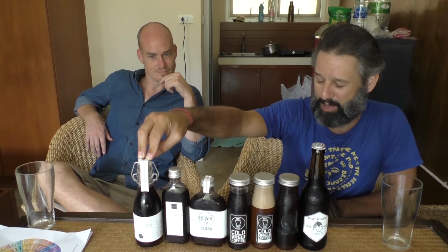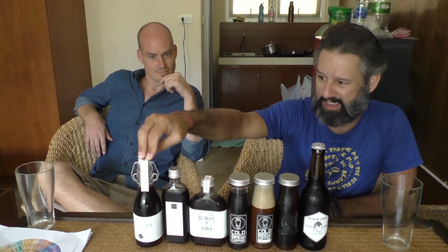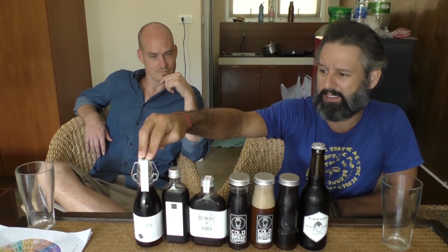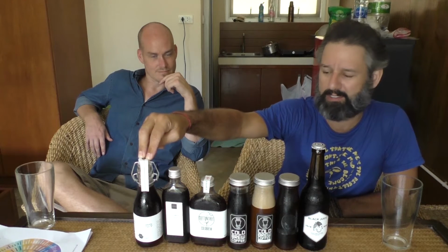And Graph Table Cafe. This was ridiculous at 250 baht for this bottle, 250 mil. It's not the nitro one either. The number 8 was 200 baht, but they said it was a little sweeter, and I tend to run away from the sweeter ones, so I paid the extra 50 baht and got number 9, not as sweet.